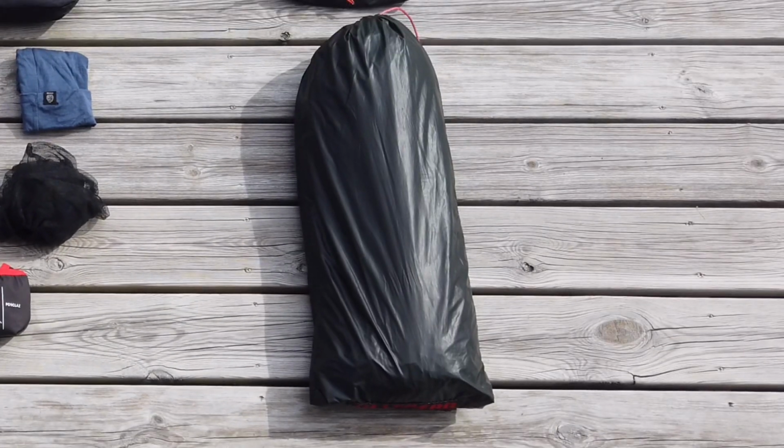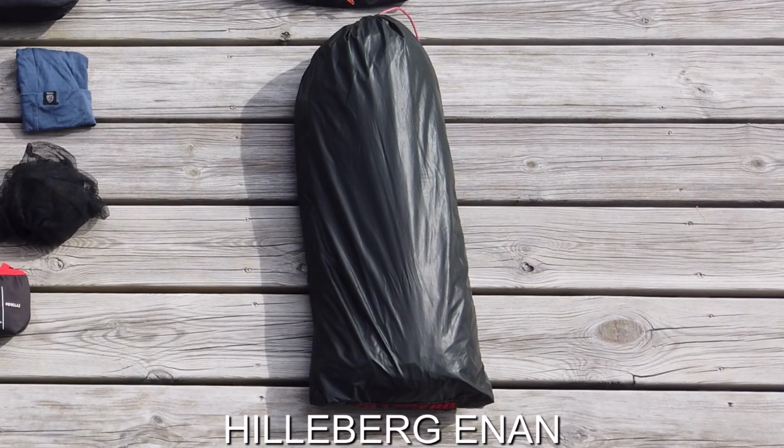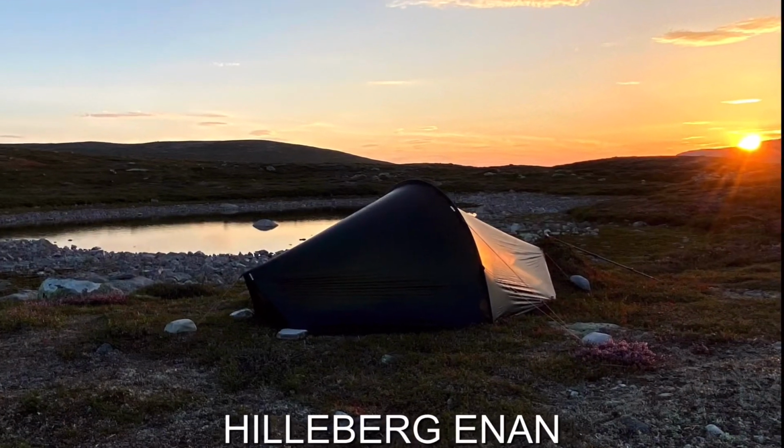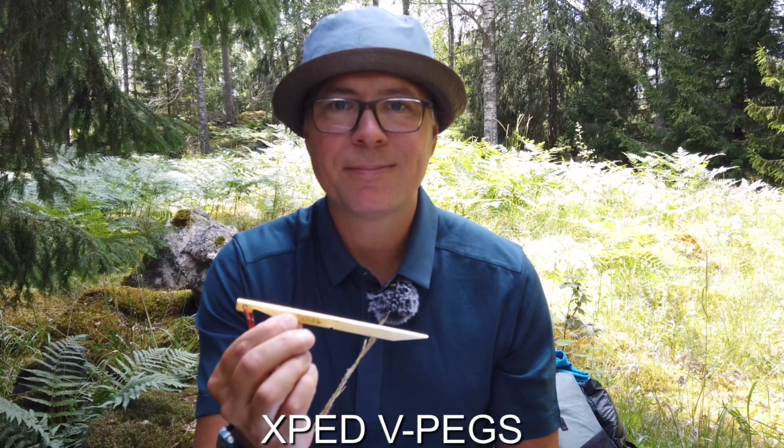As a shelter I have my Enan from Hilleberg, a 1-person tent I've been using for some time now and that is perfect for the Swedish mountains. The pegs I use for this tent are the X-Ped V-Pegs.